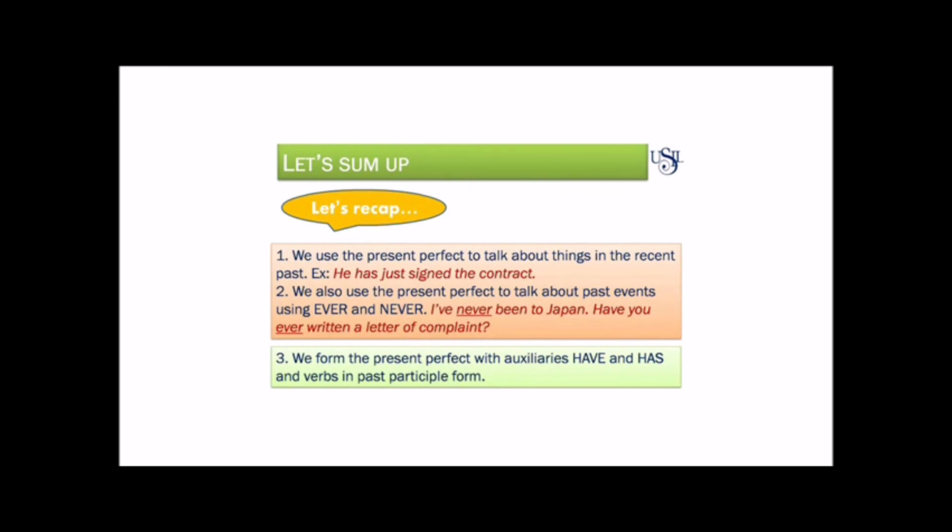Let's recap. We use the present perfect to talk about things in the recent past. He has just signed the contract. We also use the present perfect to talk about past events using ever and never. I've never been to Japan. Have you ever written a letter of complaint? We form the present perfect with auxiliaries have and has and verbs in past participle form.